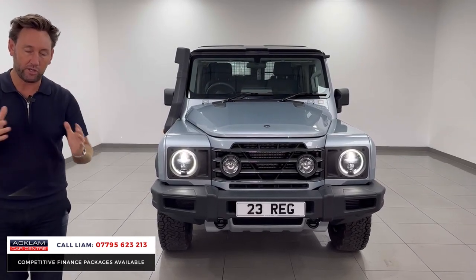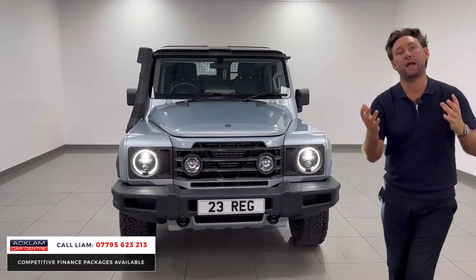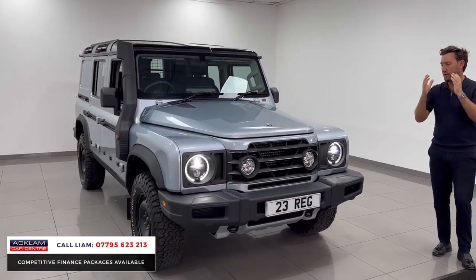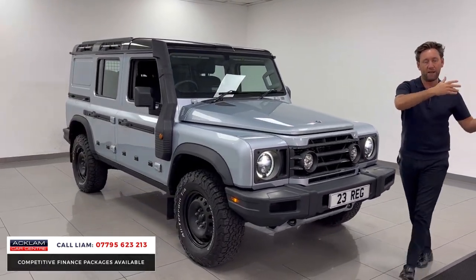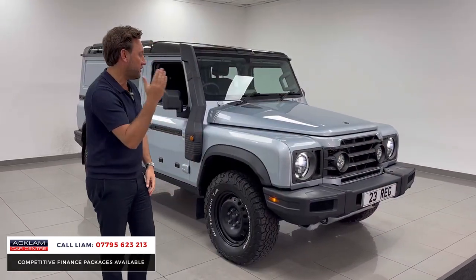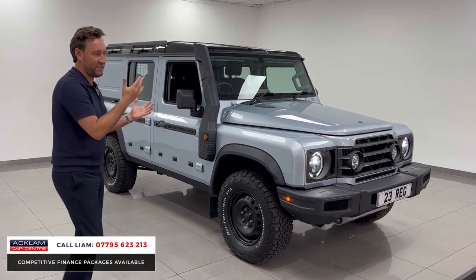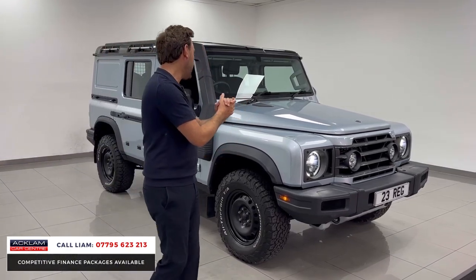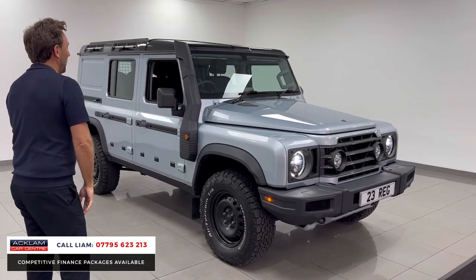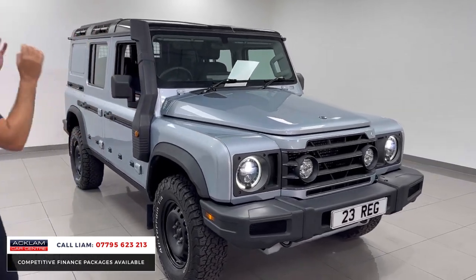Now, it's built on a Toyota Land Cruiser chassis. It's got a BMW 8-speed gearbox, which is a great gearbox. They do two engines: a 3-litre petrol and a 3-litre diesel. This car's the 3-litre diesel BMW engine, 245 horsepower. Fantastic engine, same engine that's in the X5 and the BMW 5 Series. Galvanised steel body. And this is a commercial, but then it's got other extras.